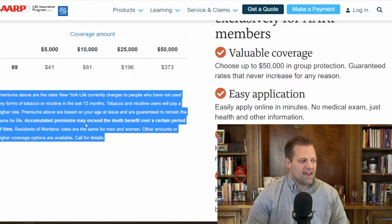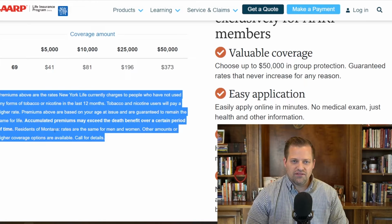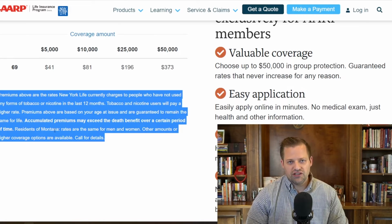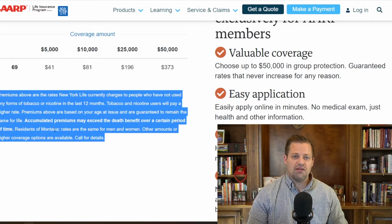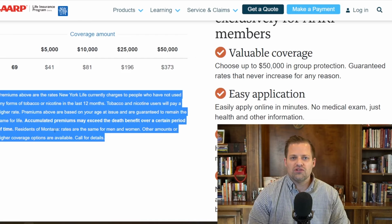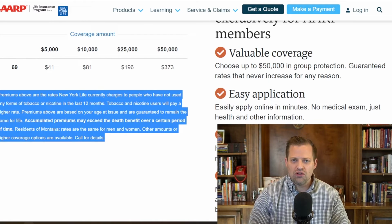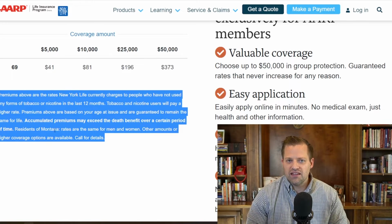Accumulated premiums may exceed the death benefit over a certain period of time. Now, what this means is that you may get to a point where, you know, God bless you if you live this long. You live to your 100, and you took the plan out when you're 60. If you look at the accumulated premiums you paid in, it might be more than the actual amount of coverage. And again, that's not unique to AARP's New York Life's permanent plan. It's actually normal with most of what we call permanent or whole life products, is there is a risk you may pay more into it than the amount of coverage.